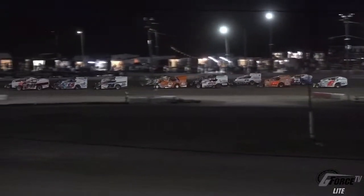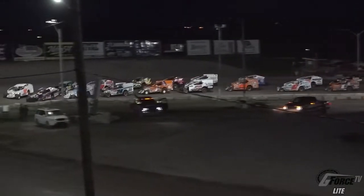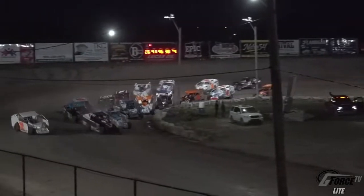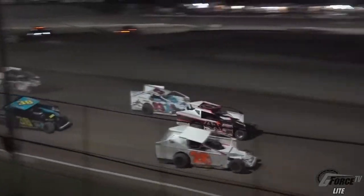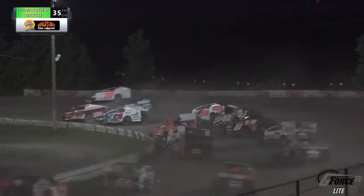You pick Auto Parts Pace Car is in. The 72 of Podwinski is going to miss the start of this one. Flag is up, pedals are down, and away we go in the Core Pack Merchandising 358 Modifieds at Merrittville.